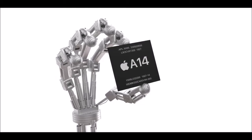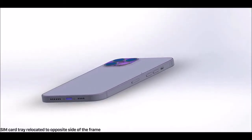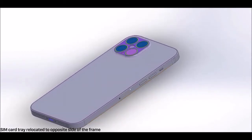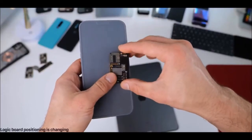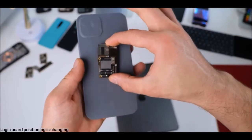There are many ways in which the A14 brings improvements for all areas of the experience. The 16-core Neural Engine is going to improve Deep Fusion performance for photo processing. The A14 even allows for 4K HDR Dolby Vision video recording.